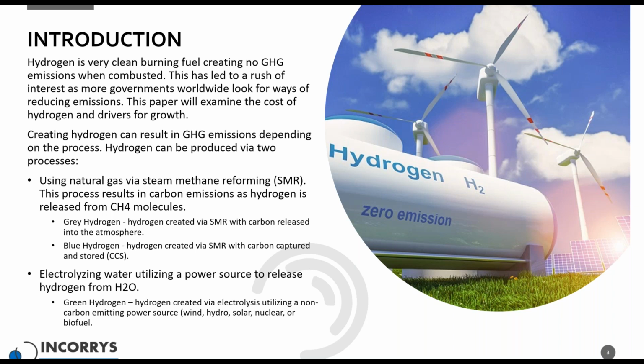And of course, the other process is electrolysis, where you basically take water and strip the hydrogen off the water using a power source of some sort. So green hydrogen, of course, is using the electrolysis process with a non-carbon emitting power source, wind, hydro, solar, nuclear, that type of thing.